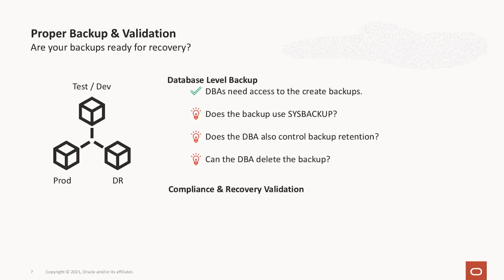And then from a compliance and recovery validation perspective, if the DBA can control backup retention, if they have that amount of privilege, is your retention actually compliant with your corporate policy? Do you have a way to audit that? You want to look across your infrastructure and make sure that all your database backups comply to your corporate policy.